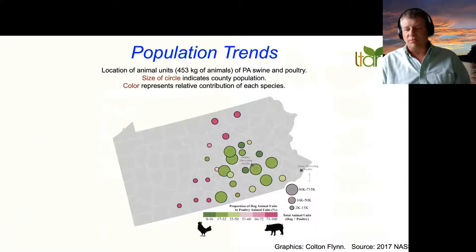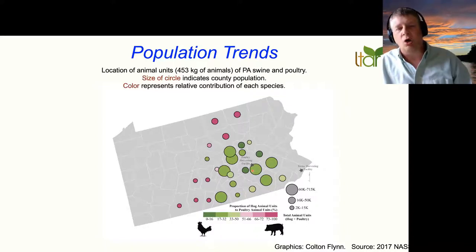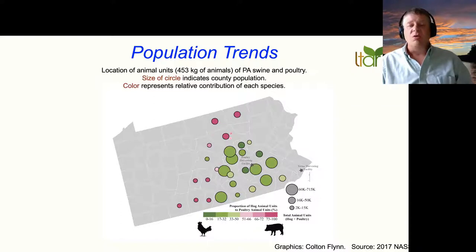The population trend from the 2017 NASS data also shows us this. When we look at this map, you can see that larger circles are more animal units in a county. Counties with a low number of animal units were not included here. So you can see most of our animals are located in the central part of the state, or this triangle.